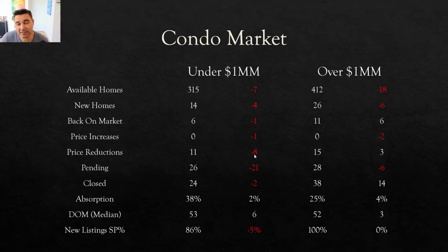But we're also seeing a slowdown in buyers, so that's kind of expected here. Pending listings are down by 21. Closed listings are down by 2. But here's the absorption still. We're still sitting at 38% absorption, which means that, again, we're still in a seller's market because there's just not that much inventory. New listing price to sales price.